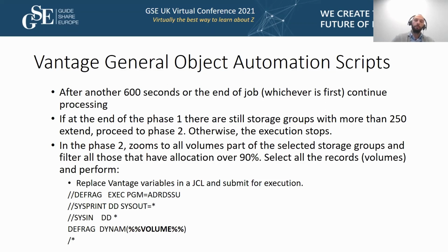So I leave behind the storage group object. I'm looking at the volumes. I'm selecting only the volumes that belong to the storage groups which match the filter or the violation filter criteria, and submit a job. So what I have here, I have a defrag job that uses some utility and a Vantage variable, which is kind of important.